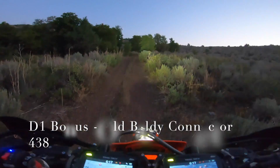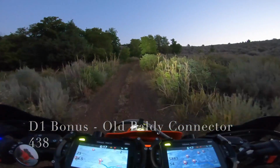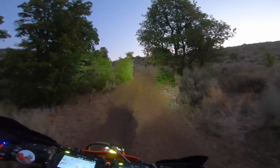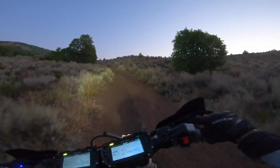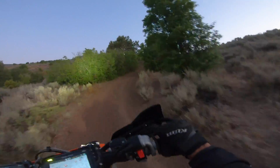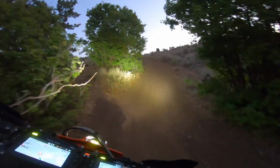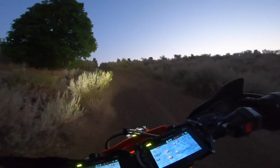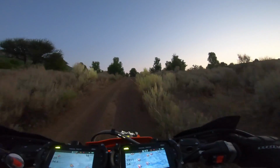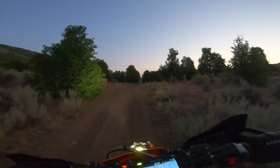Alright, so we are at the turn for the Day 1 bonus. So the first couple, three miles, I think, is just this easy two-track, and then the climb begins. I think our timing worked out just right. We got enough light now, we can go ahead and attempt it without waiting.